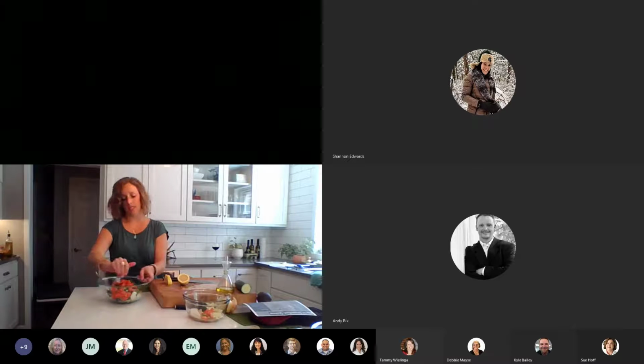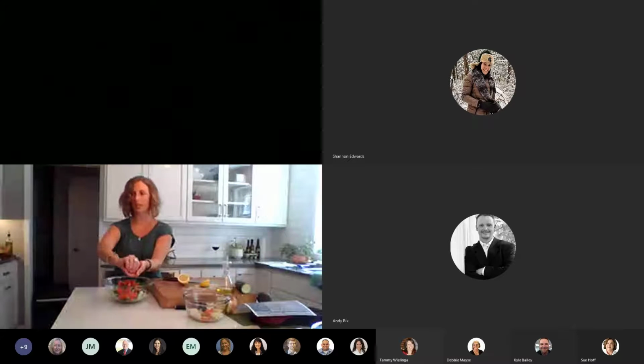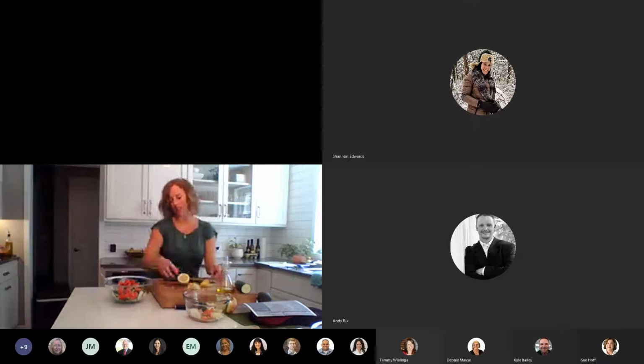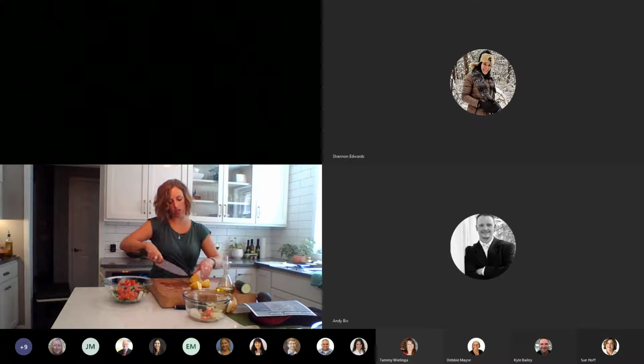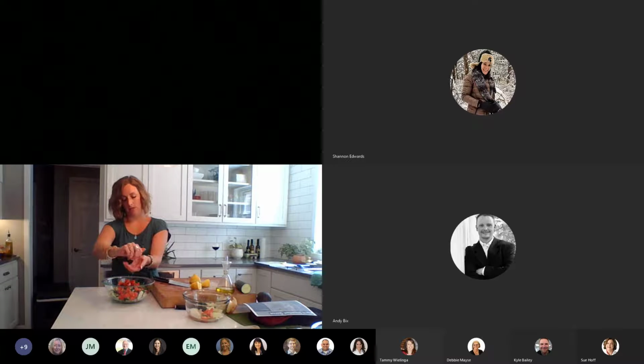You could add lemon zest to this. Again, they're versatile. I hope I didn't get a seed. You should squeeze it through your hands so you don't get those seeds dropping in, but you could add just a little touch of feta cheese to this if you were wanting a little bit more of a punch. You could do pine nuts for something a little crunchy. A lot of different things there.